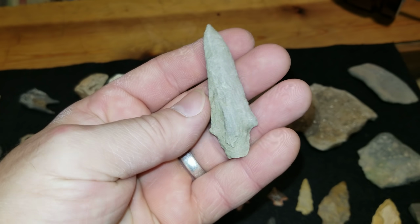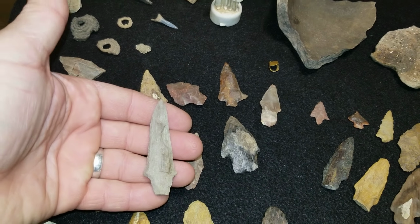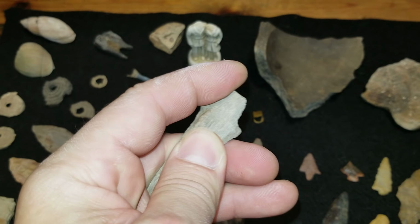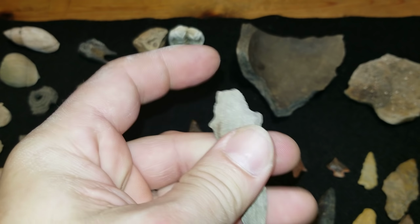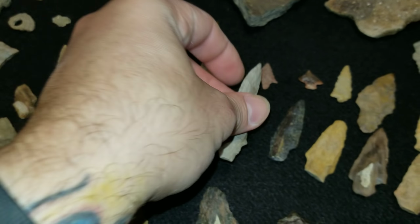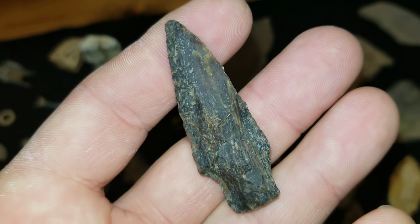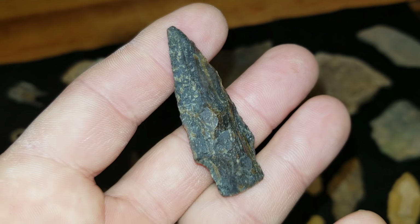There's a typical East Texas Gary, similar, but the base is just sharp. That one there's a little bigger than usual. Just found this one today too. Pretty cool material. It's got some cool bands running through it.